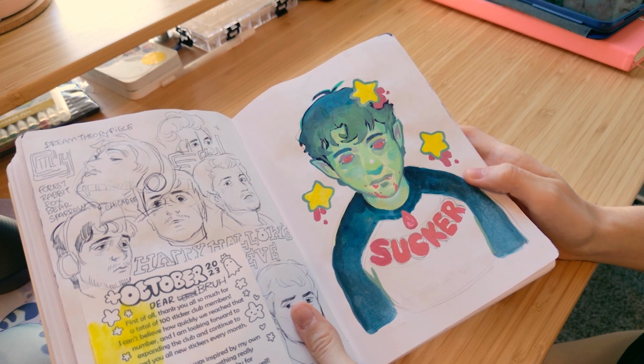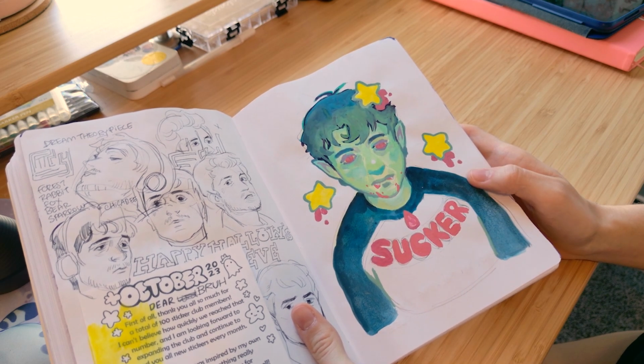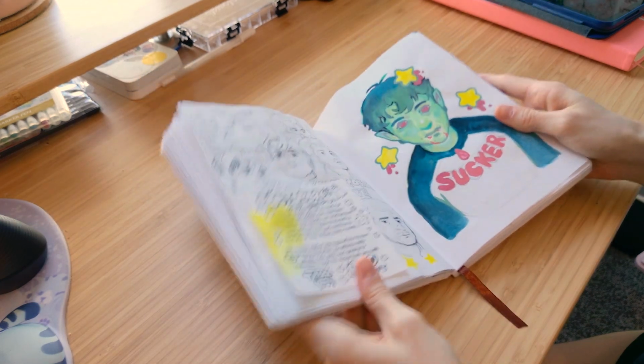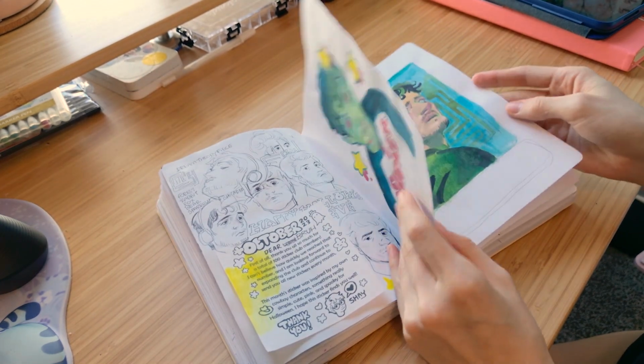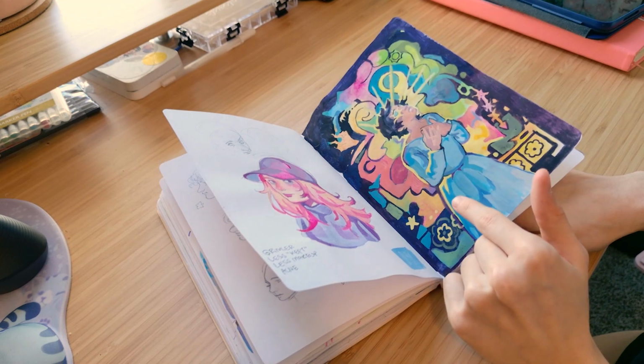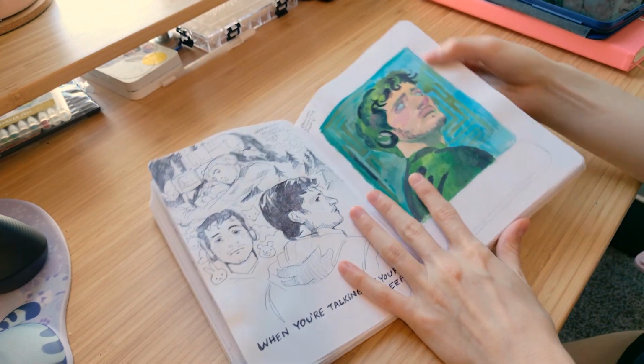I like this self-portrait concept. I think it's funny, and I don't know, I just like to paint myself as a vampire. I think that's just how I see myself. And then, so this was day 26, 27, and I believe this is 28.